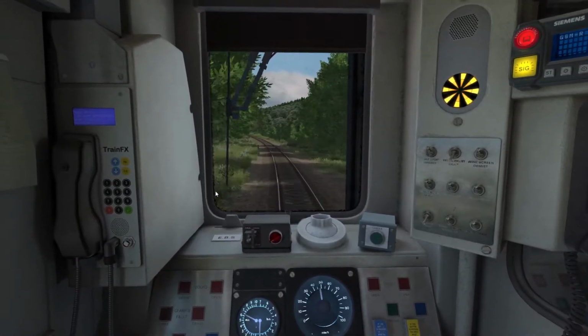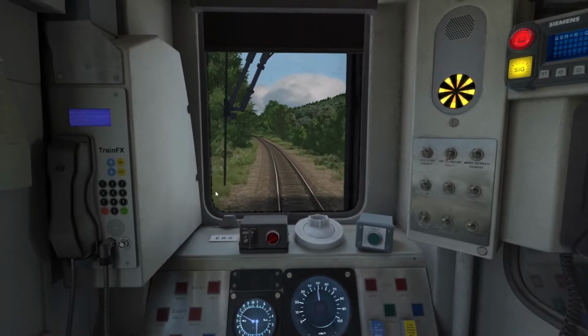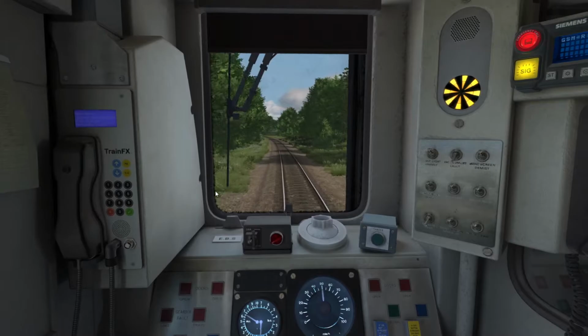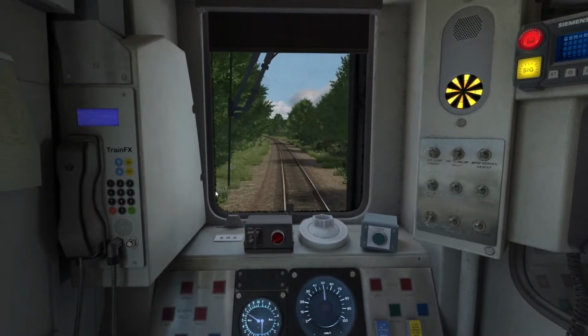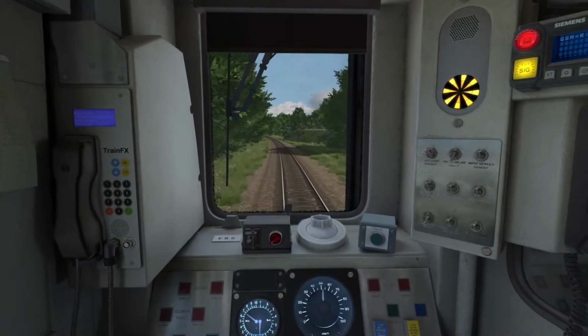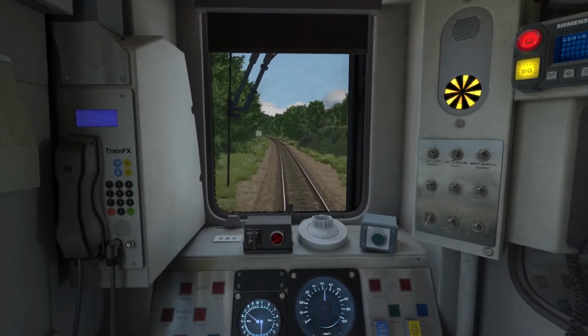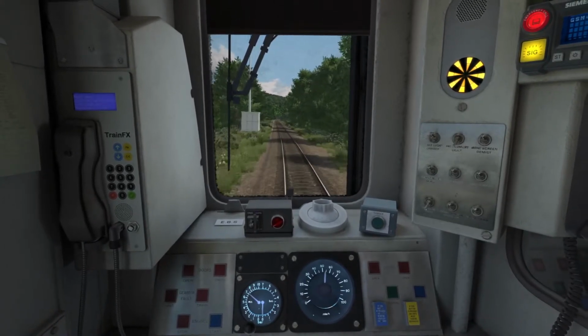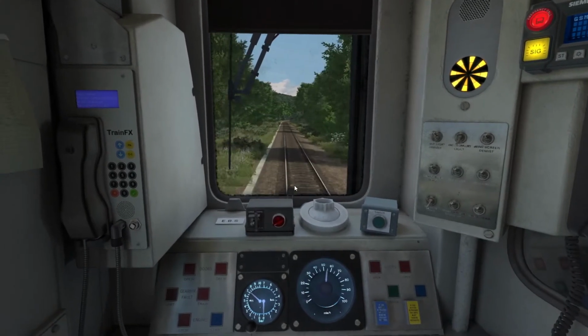But yeah, I'm spending a lot of my time on BR era units at the moment. Looking at it, I suppose I've got the 156. Actually got the 90, 68, 144, 158. So I don't know. Still the older era stuff, which is always good fun to drive.